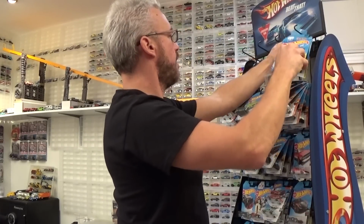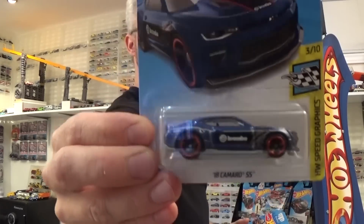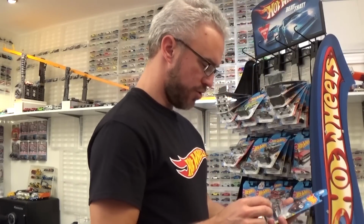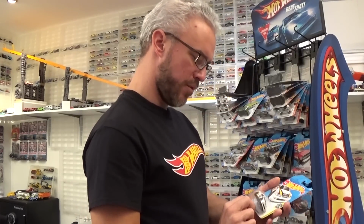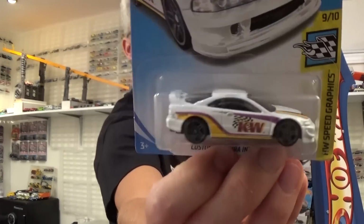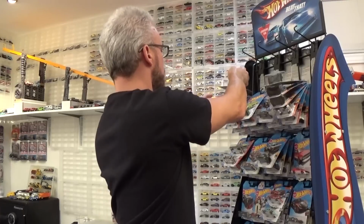3 left in the Hot Wheels Speed Graphics series. Another 18 Camaro RS. And 95 Mazda RX-7. That's a nice little casting as well. Quite happy about that one. Custom 01 Acura Integra. That one's kind of been a peg warmer around here too. I attribute that to the graphics. Could have done better with the graphics on that one, I guess.